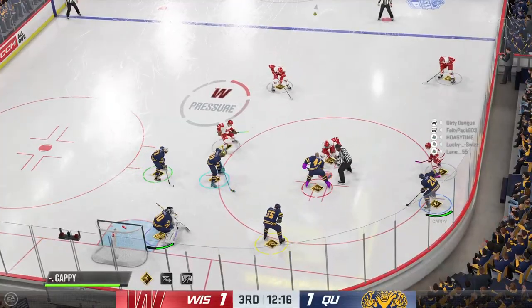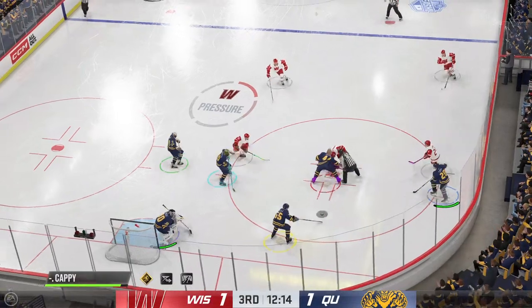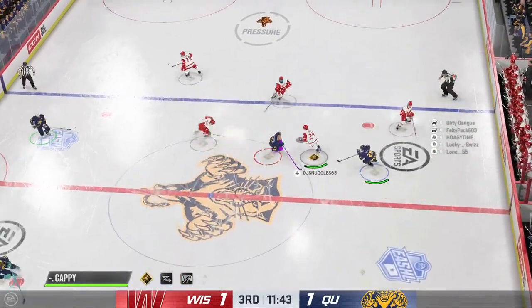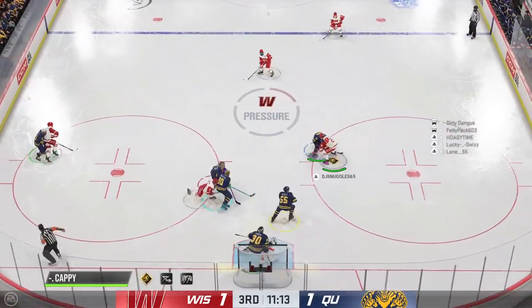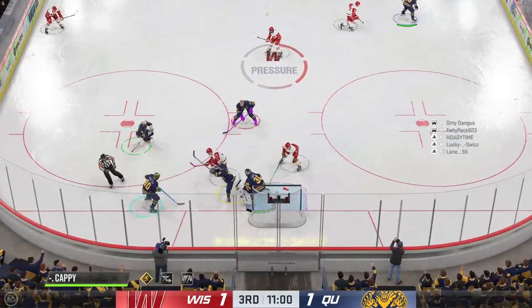You can feel the energy in this crowd. It's a tie game. Connecticut's going to start with the puck in their own end. And now he passes up to Cappy. Madison's got possession at center. Feeds the puck to Hoaglander. Here's a rocket on a shot. Made the stop on the play.